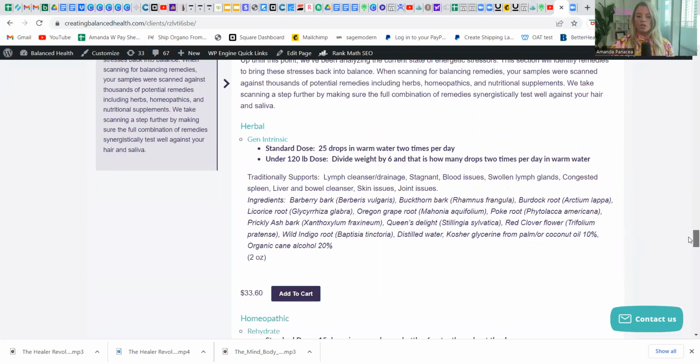So this first one, Gin Intrinsic, this is a drainage formula. It's come up for me before. I feel like it's just one of the things that my body really likes for drainage, because we have a ton of drainage formulas in here, as you can imagine. There's also licorice root in this one, which is fantastic for the adrenals. And you can see skin issues, liver, spleen, some of these drainage pathways are things I've struggled with in the past.